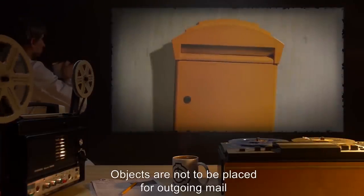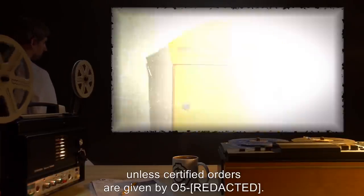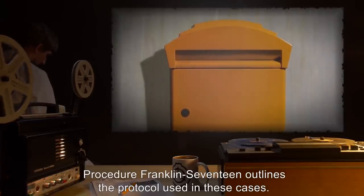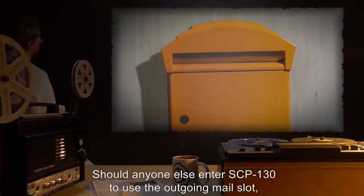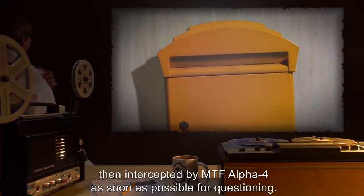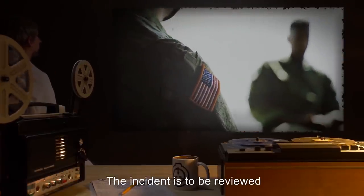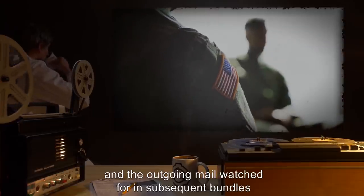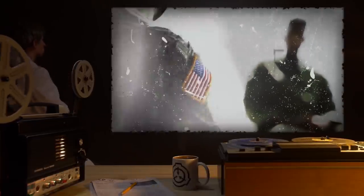Objects are not to be placed for outgoing mail unless certified orders are given by O5. Procedure Franklin 17 outlines the protocol used in these cases. Should anyone else enter SCP-130 to use the outgoing mail slot, they are to be permitted to do so, then intercepted by MTF Alpha 4 as soon as possible for questioning. The incident is to be reviewed through security tapes, and the outgoing mail watched for subsequent bundles and checked through the list of previous parcels received.